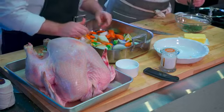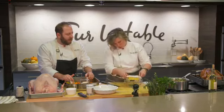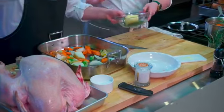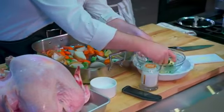So you got pepper in there? Pepper in here with our really simple ratchet mill. I'm going to put this whole block of butter in here. And with my clean hands, I'm just going to mash it all together. Joel has turkey hands. I'm going to keep mine clean, just want to make sure everyone can see this. So really soft butter.